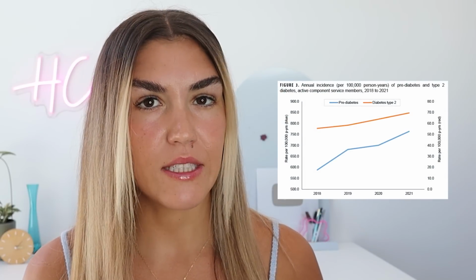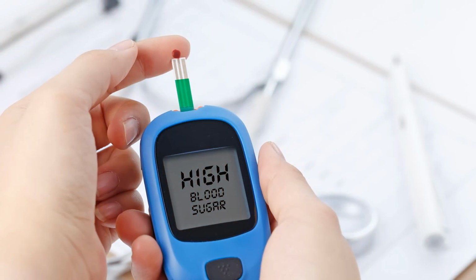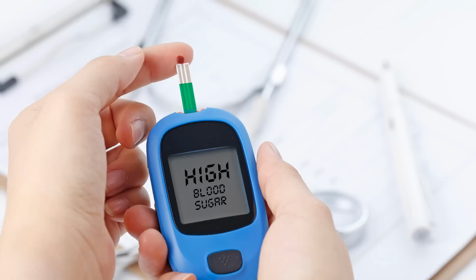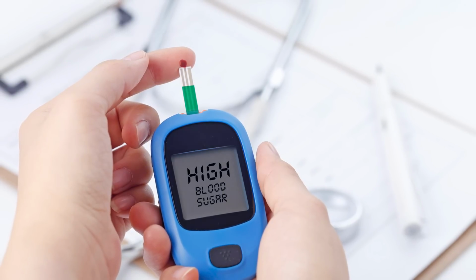Prediabetes is on the rise, affecting almost 10% of the population as of 2021. Characterized by elevated fasting blood sugar, being diagnosed with prediabetes puts you at an increased risk of obesity, heart disease, kidney disease, nerve damage, vision loss, the list goes on. And if left untreated, it's almost guaranteed that it will eventually progress to type 2 diabetes.